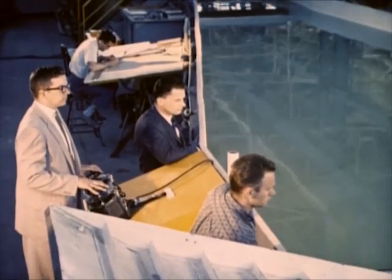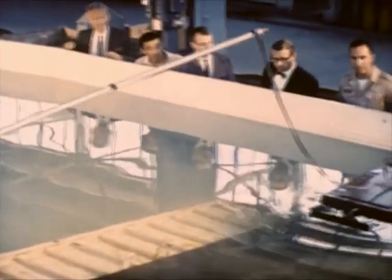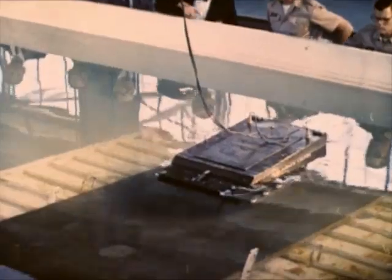Here is another scale model under the watchful and critical eyes of the team of scientists, engineers, technicians. Each contributes to the cooperative effort that will make the resulting full-size vehicle better and more effective than the one in current use.